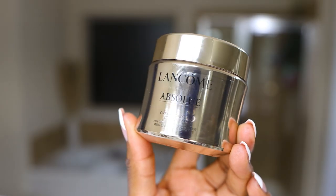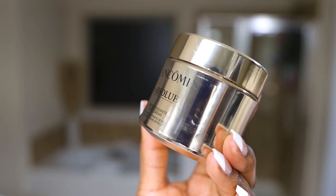And I have been making my way through this Lancome Absolute Soft Cream. It has a fragrance to it and I enjoy it because I love fragrance, but you know, if you don't, you don't. But I have been enjoying this. And it feels like it just melts into the skin. I get why it's called a soft cream. It's not a thick, like Eucerin cream type of feeling. It definitely feels like water.